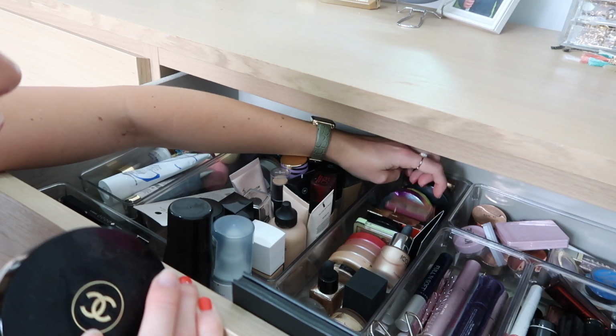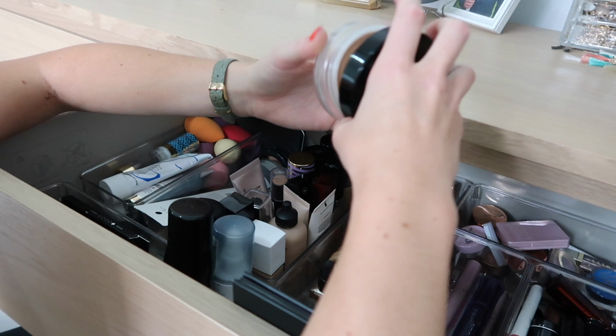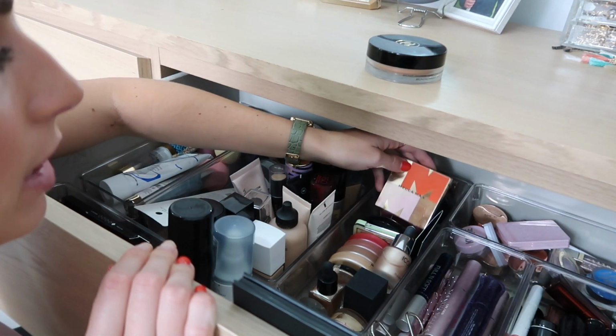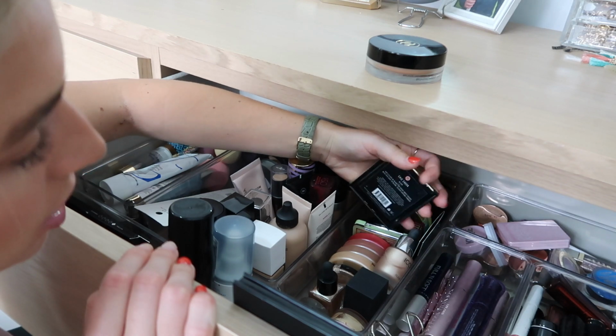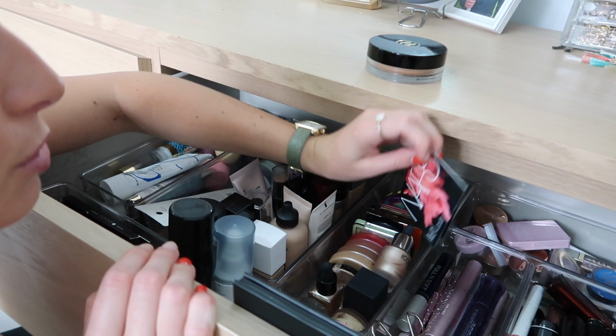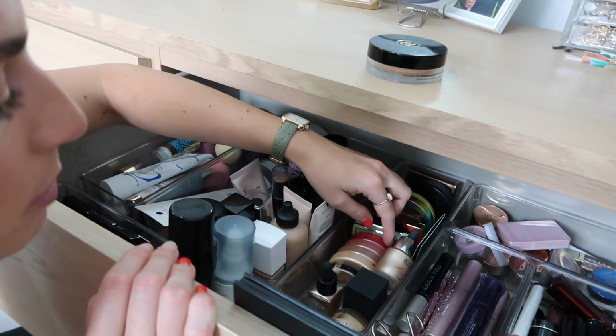Of course, my Hoola bronzer from Benefit. I also love this Chanel cream bronzer. Then for blushes, I've got my Mecca Maxima blush in Chic Cheek. It's one of my favorites. I've got a little NARS sample of the Orgasm blush. I'm really enjoying that, so I'm definitely going to pick that up.